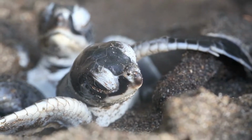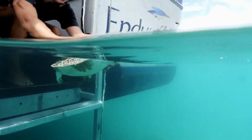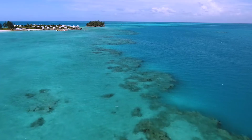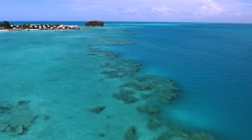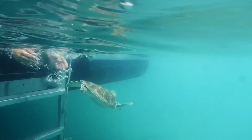Now, in order to appreciate that, you have to understand that the sex of a sea turtle is not determined by chromosomes, it's determined by the temperature of the sand in which the eggs incubate. And if you look at that in the context of climate change and global warming, we have an early indicator here that this species, like many others in the world, is getting out of balance.